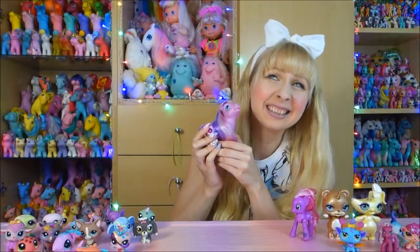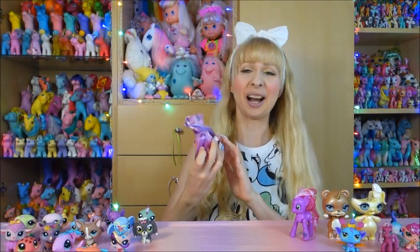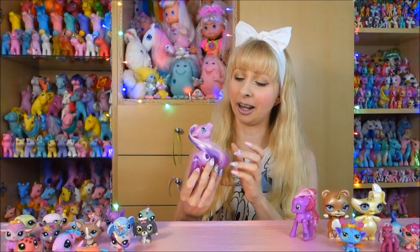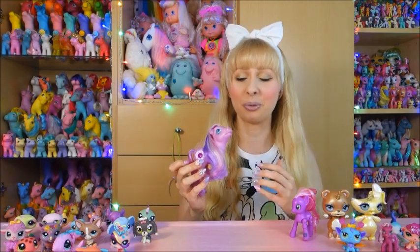G3 pony! I'm always very happy when I find Generation 3 ponies, because this is actually how I generated my kind of big G3 collection so far, apart from that one big lot that I got from Tommy last year. All of the other ones are from flea markets, so I can add this pony to my G3 collection.